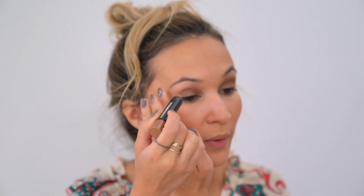And then I do take a little synthetic crease brush. This is a Luxie 229 brush. And I just blend it in. The texture of this is a little dry because I have had this for a while, so just keep that in mind. These dry out faster than my By Terry Ombre Black Stars or the Laura Mercier Caviar Sticks. These will dry out a little bit faster. I can still make it work.